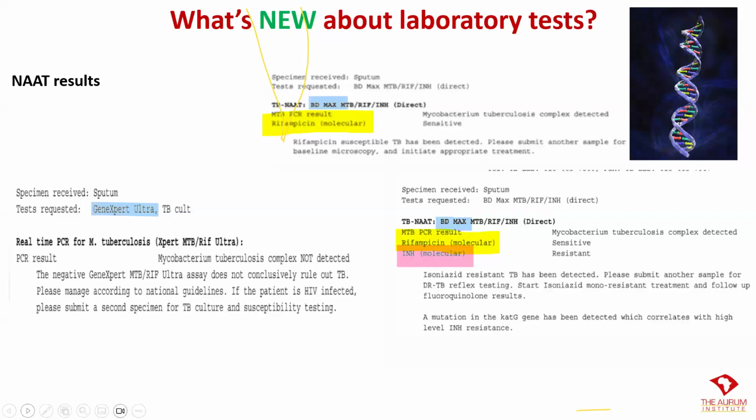But suddenly, here's a new addition. There's a pink area, and that shows you that they picked up INH resistance. So they found one of the mutations that codes for INH resistance. So this is a patient who's got INH monoresistance because they're RIF susceptible and INH resistant.